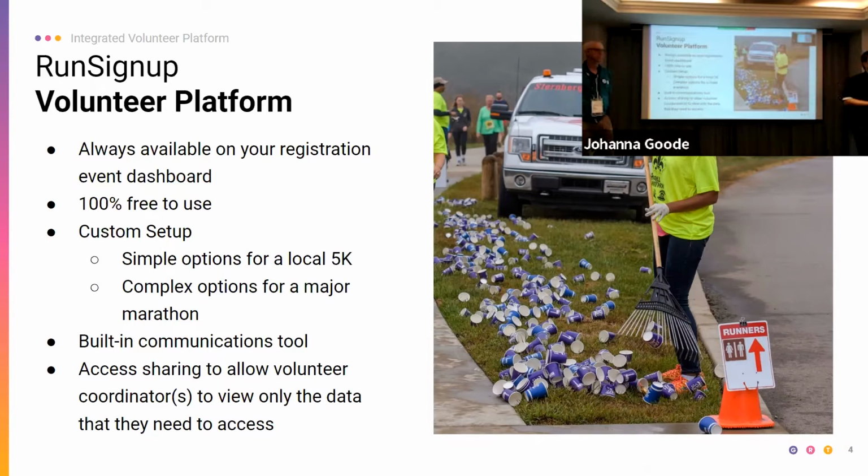We've got built-in communications tools, which might help with some of the communications between yourselves and those volunteers that have raised their hand for you. And then the access to allow volunteer coordinators or task coordinators to view only the data that they need to access, instead of being bombarded by the entire wave of volunteer issues.